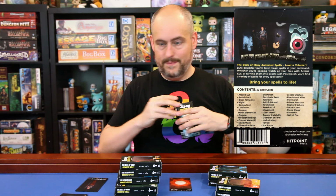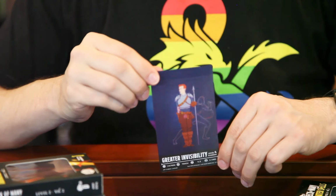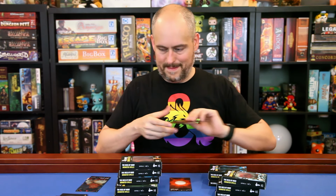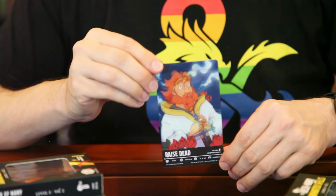This is Level 4, all in one deck. And this spell is Greater Invisibility. I'm not sure how easy it is to see on camera, but you have one very petty use of a higher level invisibility spell here, but I think it's pretty cute. Then Level 5, one spell you hopefully won't have to use very often is Raise Dead, which not only brings the warrior back to life, but the roses around him too.